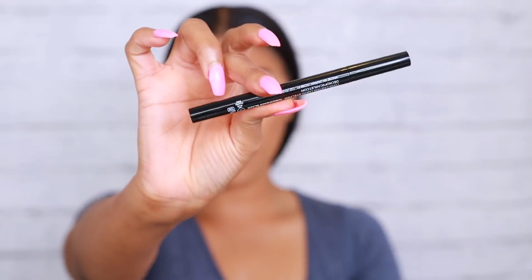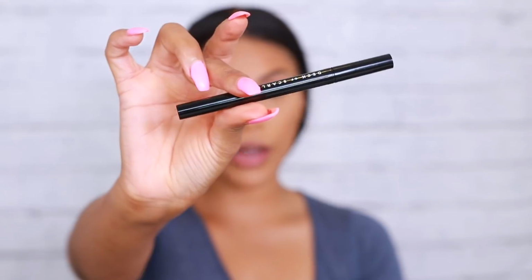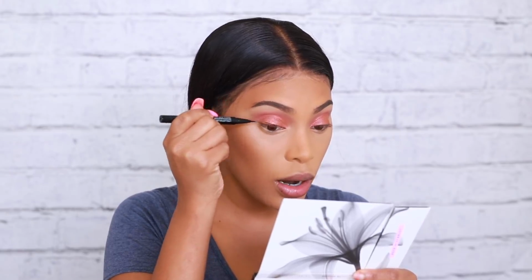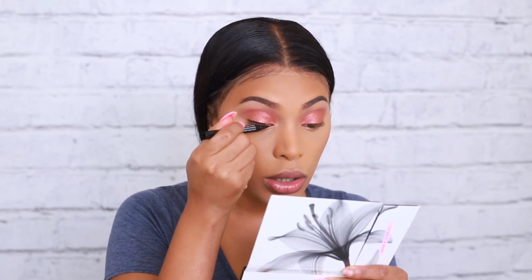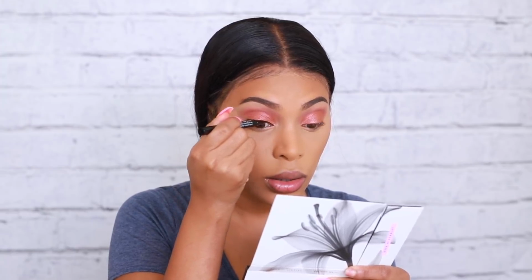So with the Deck of Scarlet palette, you're also getting a liquid liner. This one is a felt tip liner, and the name of the liner is Throwback Black. I'll let you know right now, I am really not the best when it comes to felt tip liners, so let's see how well this one works, because I struggle when I use a felt tip liner. Actually, this one is not hard at all.